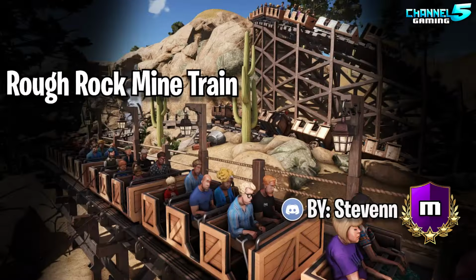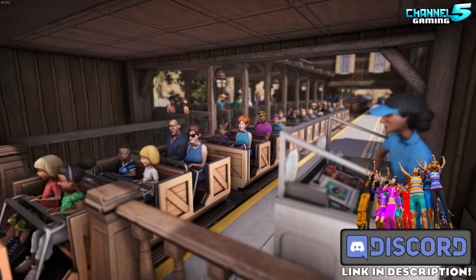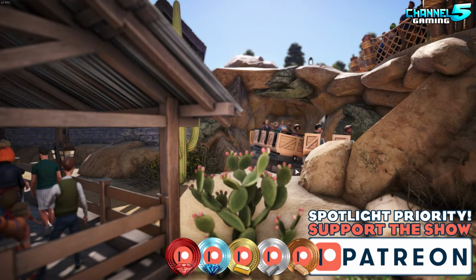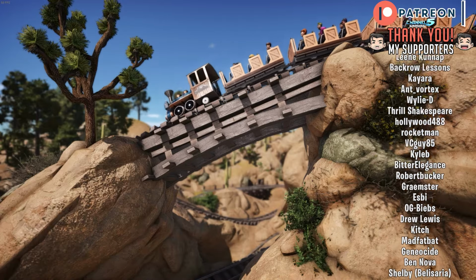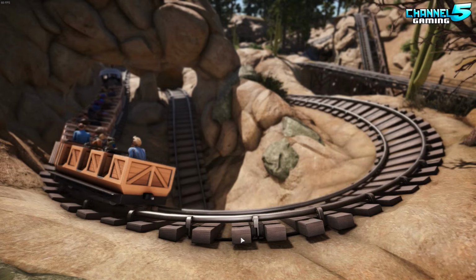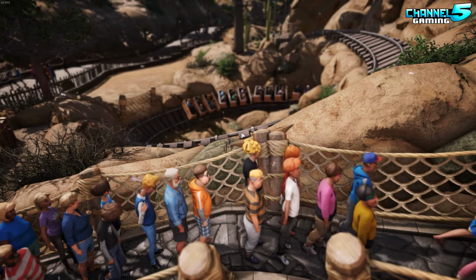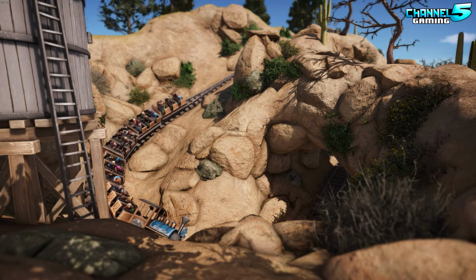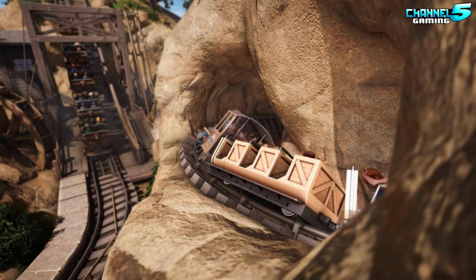Today we're going to be looking at Rough Rock Mine Train, created by one of our Discord master builders, Stevenn, and here they say, "Hey yo Channel 5, and welcome to Rough Rock Valley. This park is inspired by Big Thunder Mountain coasters across the various Disney theme parks. However, with the location inspired by the Sonora Desert in Arizona, Mexico." What I love about this is there are very unique dual loading stations for high capacity. Also, the opportunity to have a variation of train. As you can see, one of the stations will load the Canyon Runner trains and the other will load the swinging Gold Fever trains. Makes it super fun to view the coasters.